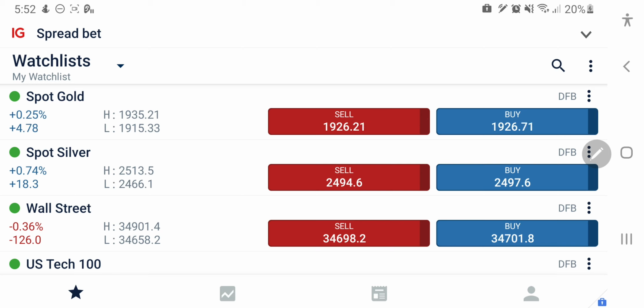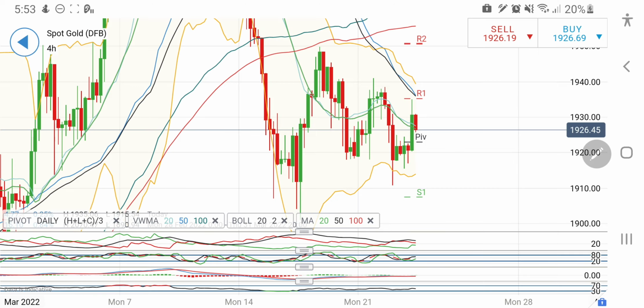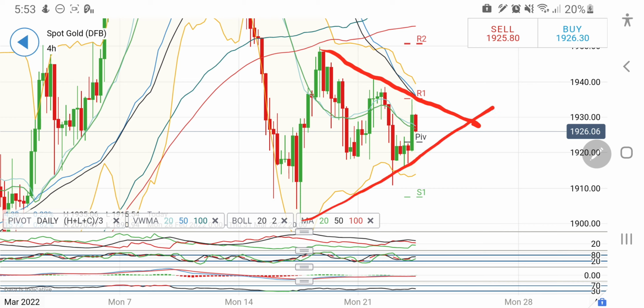Now we will look at how these instruments, including gold, Dow Jones and Nasdaq, are going to behave. So let's start the day with gold first. See, this is the 4-hour chart for gold, and I have told many times that gold is consolidating here. It has achieved the high and it is trying to trade within this zone.